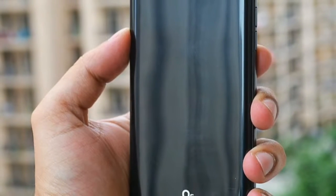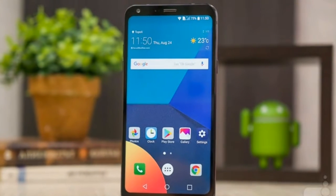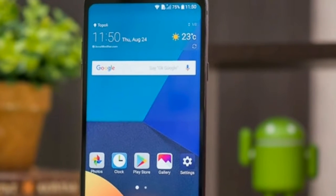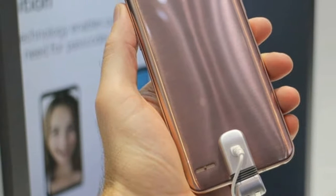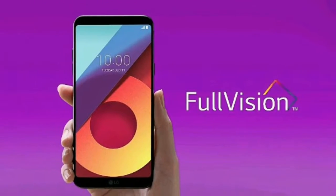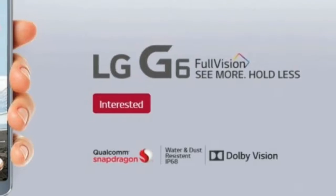While this doesn't impact general use all that much, the extra bit of screen gain makes watching movies and playing games a bit more immersive on the Q6, as it did on the G6. Speaking of the screen's quality, its LCD is plenty detailed, vibrant and plenty bright, though sometimes to the point where the colors look washed out and the lighting can be harsh on the eyes.